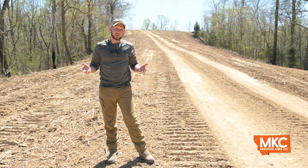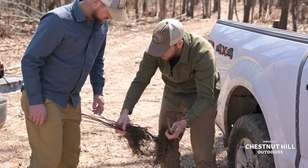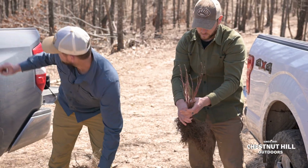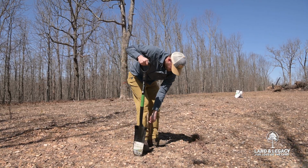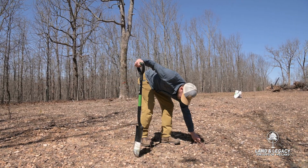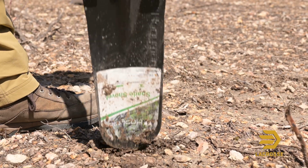A few other options that you could consider are combinations of native grasses and native shrubs. Some of those take a few years to develop as well, but they're probably gonna get there a little bit faster than planting the seedling pines. But that management strategy is a little bit different in the years to come.